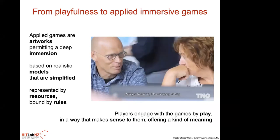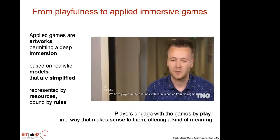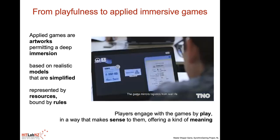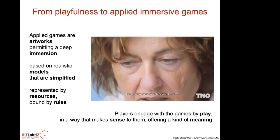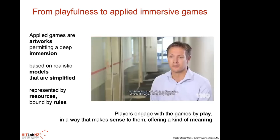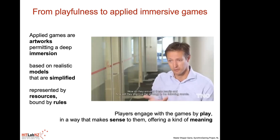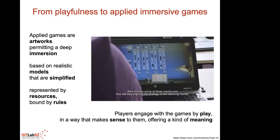Transport managers are playing in teams of 2. And we based this game on realistic models of traffic behavior in the transportation system. We simplified it in a way so that they can engage with it. We represent some resources from this system. The game has certain rules, and players engage with the games by play.